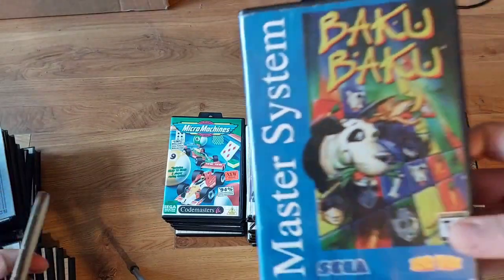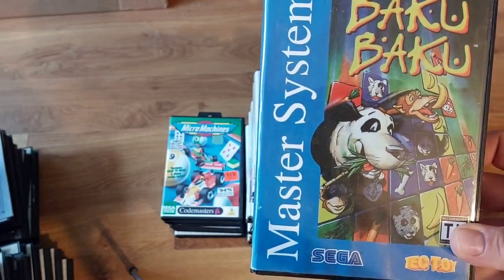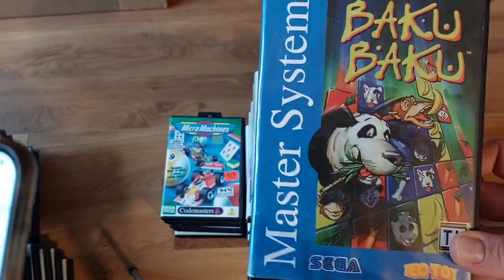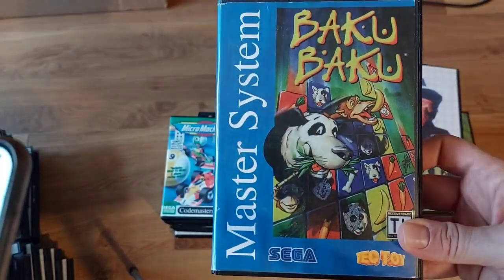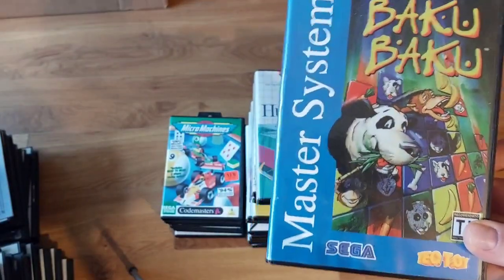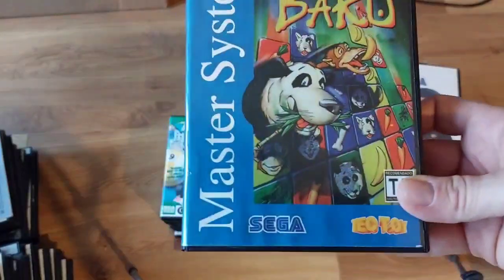And we have Baku Animals, my first Tec Toy game. The reason why I picked it is because I was drawn to this back in the 90s. I always thought it looked like a very interesting puzzler. It was a Saturn game, but I thought surely it could be on other systems. And it turns out it was on the Master System. This was, for me at the time, comparatively expensive. It was €26 delivered. And I say comparatively expensive. Good luck getting it for that today.